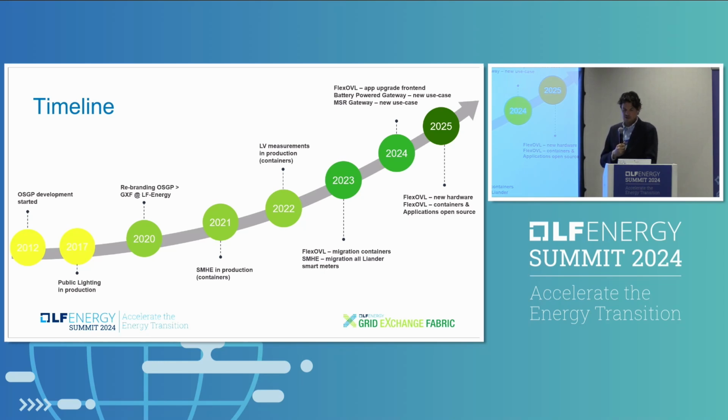In 2020, OSGP became part of LF Energy. And then we changed the name to GXF, the Grid Exchange Fabric. From that moment, we continued developing various use cases within Alliander. For instance, in 2021, the smart meter head-end was added. Then we quickly realized that congestion issues needed to be made visible, and this led to the first low voltage measurements being integrated into the platform in 2022.